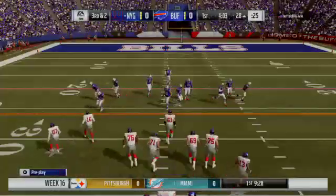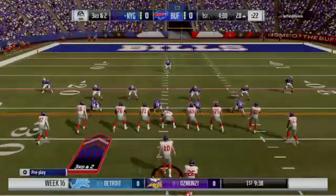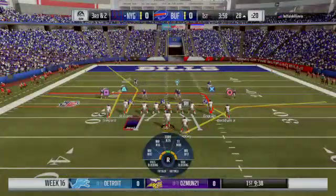And on third down, a nickel formation here defensively. Detroit! Detroit!